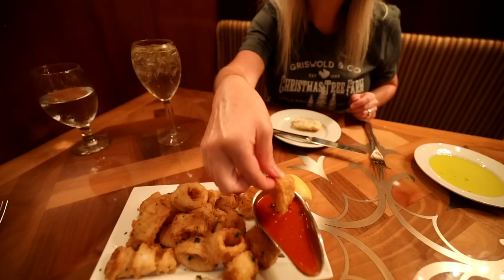For an appetizer, we got the calamari with spicy, ooh, that's hot, with spicy marinara sauce. So it looks like marinara sauce with crushed red pepper in there. It's great marinara. It's not super chewy like some calamari is. I very much like that. That's done really well. Got a light breading on it. You just keep filming and I will eat the rest of this.